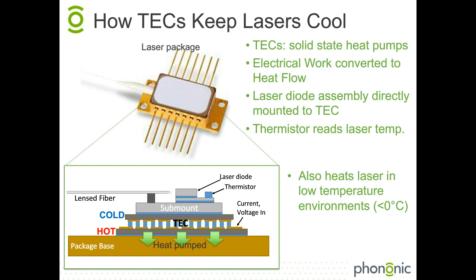So, how do TECs keep lasers cool? Well, a thermoelectric cooler is essentially a solid-state heat pump that can transfer heat away from a heat source to keep it cooler than ambient temperature. TECs consist of 2 parallel plates, typically made of a ceramic, and an array of thermoelectric material pillars we call elements. Through the Peltier effect, TECs directly convert a current and voltage supply to heat flow.